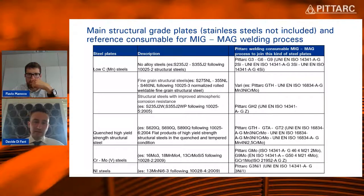So let's start briefly to explain which are these steel grades, which are these trade names for our wires. Let's start with low carbon or so-called carbon manganese plates, such as S235, S355, S420. So our trade names to weld these plates are Pittark G3, Pittark G6, and Pittark G9. These are wires, as I told you, to weld low carbon plates, and basically G3 is the most basic of them, while G9 is the one that can reach even high features, even 500 megapascal on all weld metal, and more than 47 joules at minus 50 degrees with a typical M21 gas.